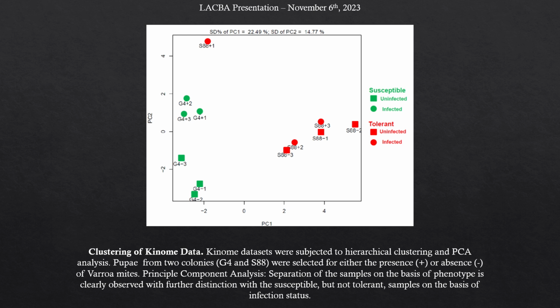The genome analysis allowed separation of the infected and uninfected. And the bioinformatic analysis showed us that varroa infestation in the susceptible line causes a downregulation of innate immune factors, which makes the bees more susceptible, we think, to virus infections.